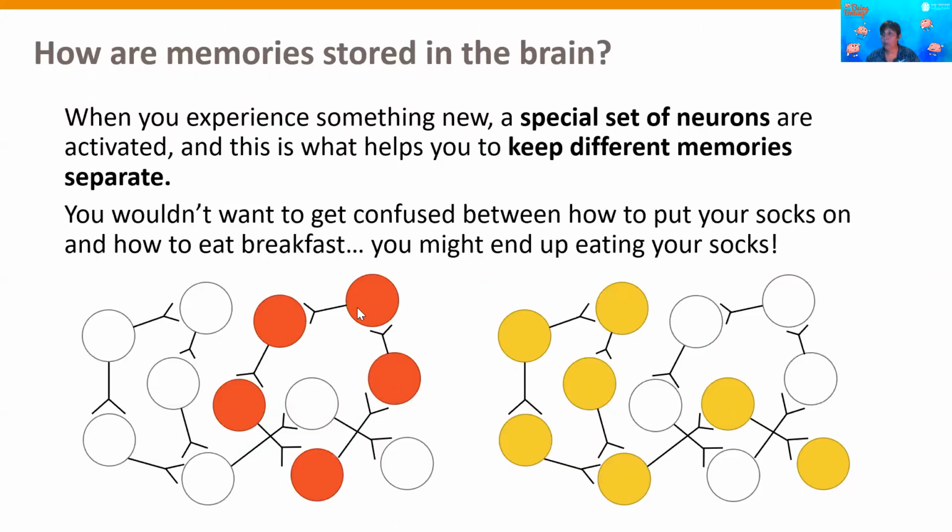So the first time you do it, these are the special or specific cells that get activated. And then every time you tie your shoes and you learn it and it becomes a memory and you don't have to think about it, these are the same cells that keep getting activated.